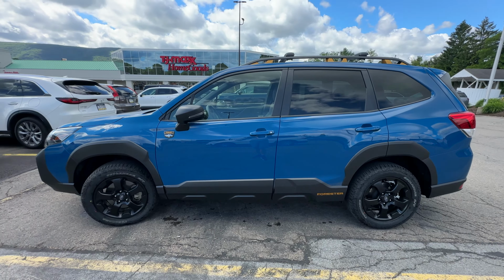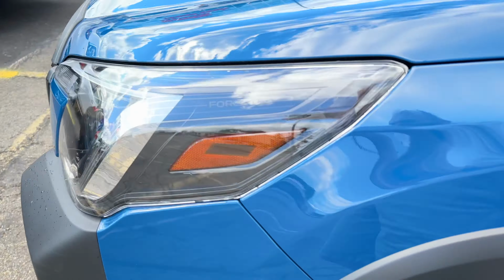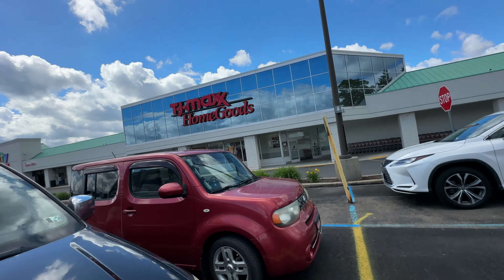Yeah, I think I did pretty good. Here's my next objective, TJ Maxx. Clean. Cody needs some Manuka honey, and they have it here, and it's affordable. At least sometimes they have it here, so we're gonna check.